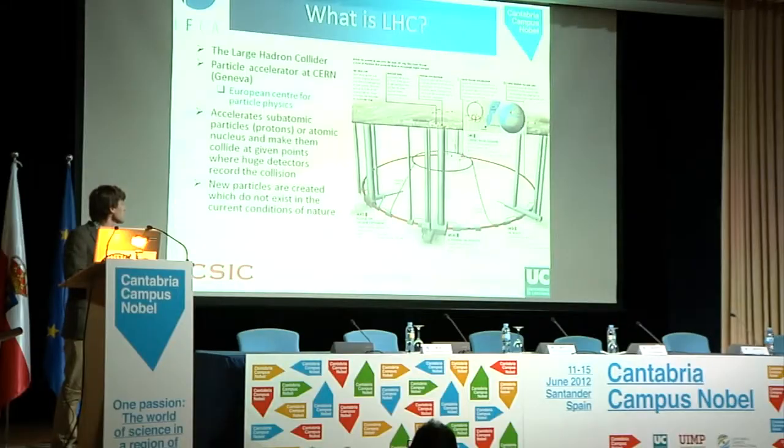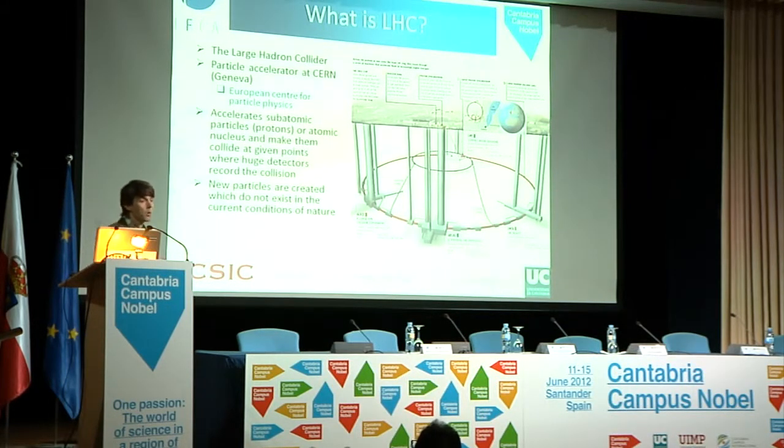It's an accelerator. It's a machine made to accelerate subatomic particles. In this case, it is protons or nuclei, and we make them collide at some given points where some experiments are set up that attempt to record what was going on there. So there are four major experiments there called ALICE, ATLAS, LHCb, and CMS. I will mostly speak about CMS because it's the one I'm working on, but most of the things I will mention are very similar for all the experiments.